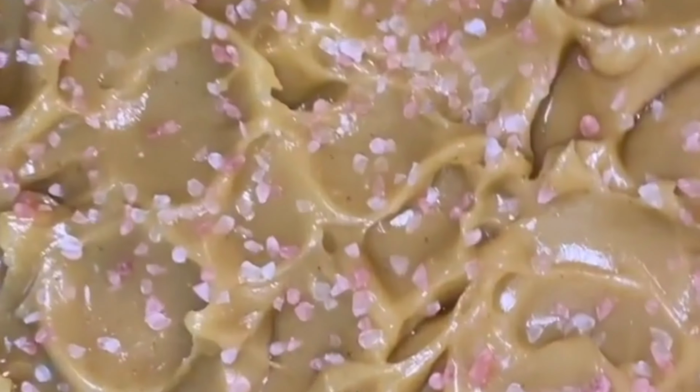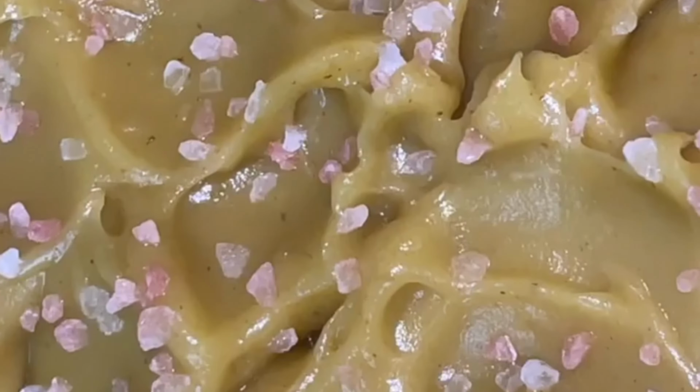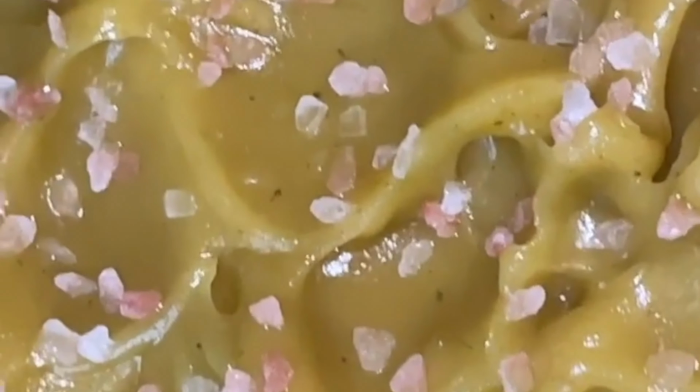Quick side note before you leave, stay tuned for me getting to cut into this bar of soap so you can see the results.